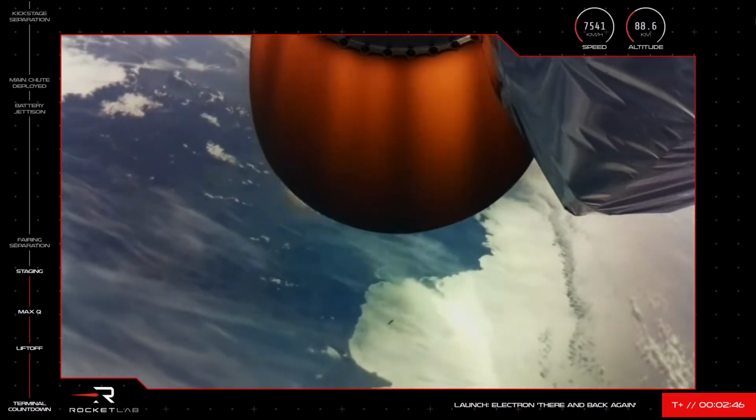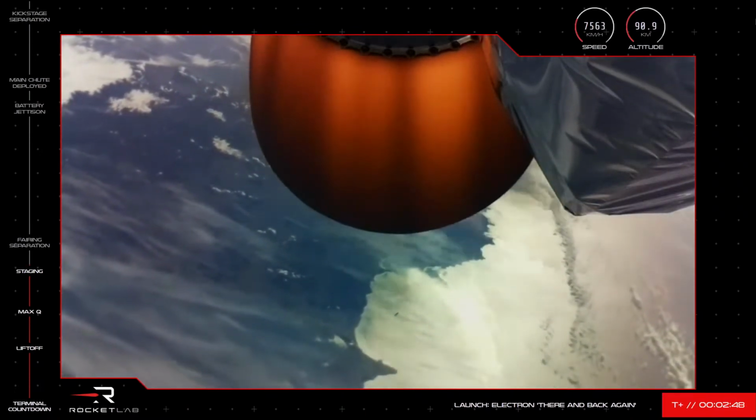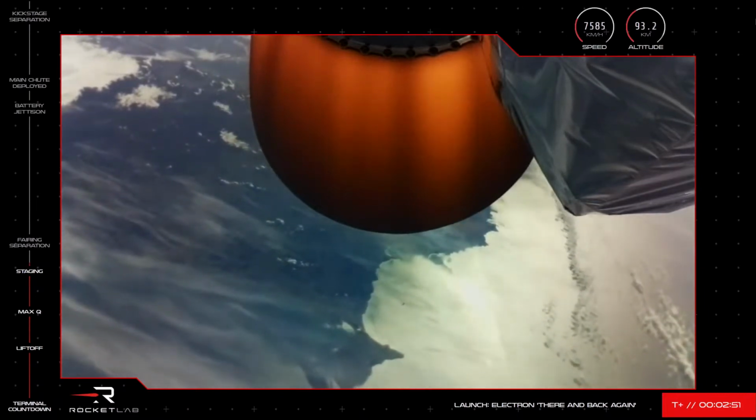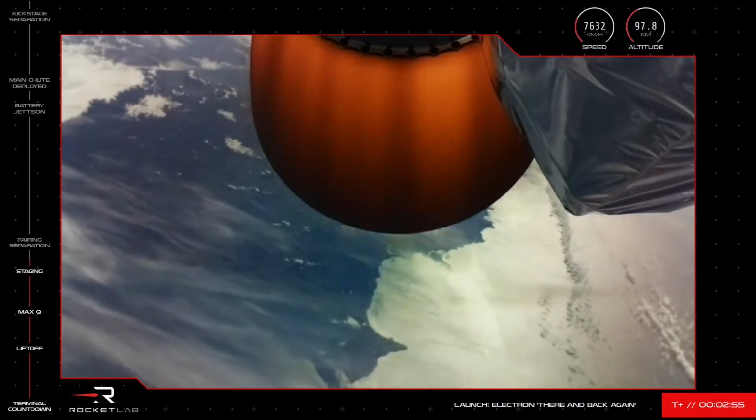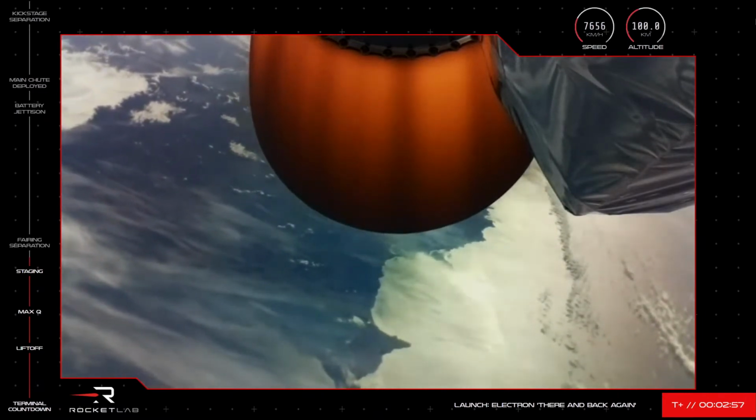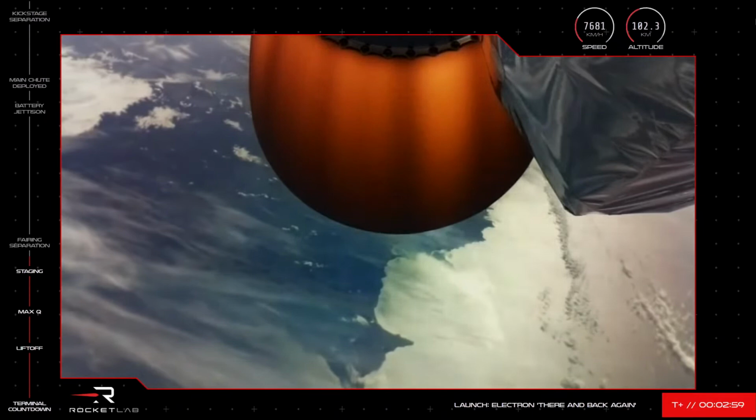And here we go, it is happening. Electron has successfully completed MECO, stage separation and second stage engine start. Our Electron recovery attempt is now officially in motion and we are off to a fantastic start with this mission.